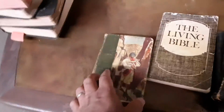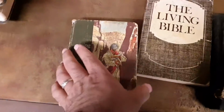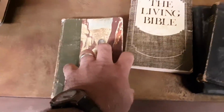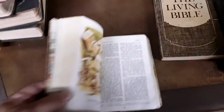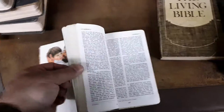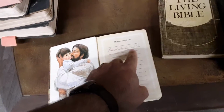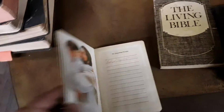I found this Children's Living Bible. This is going to be quite familiar to many Bible fans out there. This one, however, is dated from 1972. It actually has a baptismal record from the church, April 29th, 1973. So gifted in '72, baptized in '73.